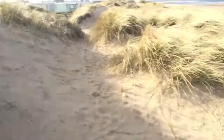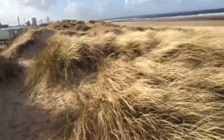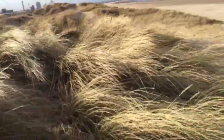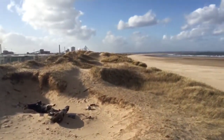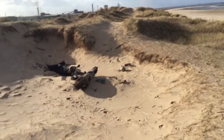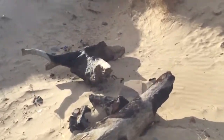Site, so a site of special scientific interest. But you know what we're saying? Nobody cares about this place. They're not interested. If they did, they'd seal it off. They'd stop people coming on here to protect all this stuff, which is what environmental groups would be interested in, natural grasses, nesting birds. But there's no protection to these dunes. People just walk along them.